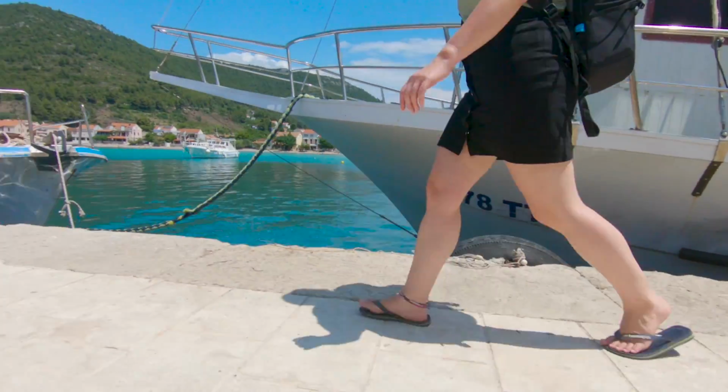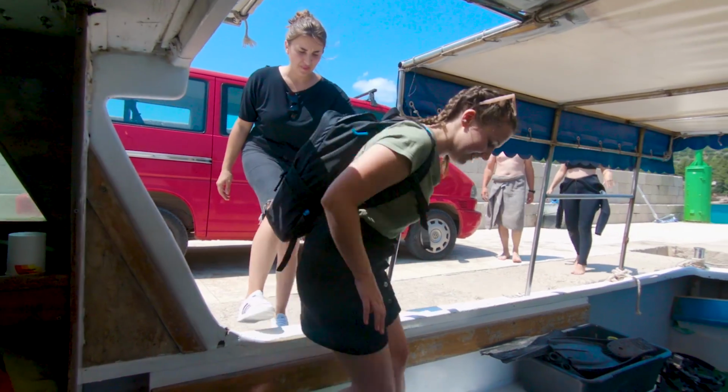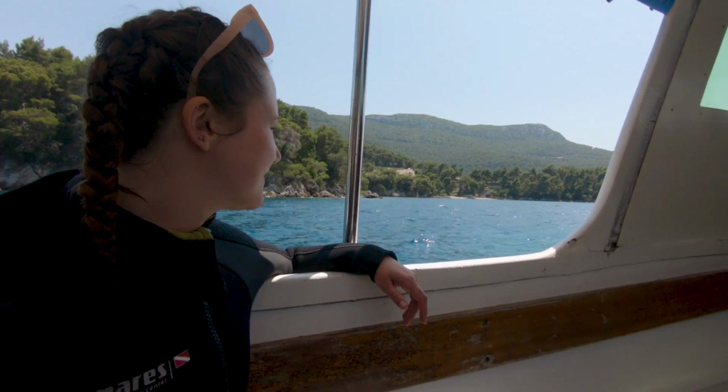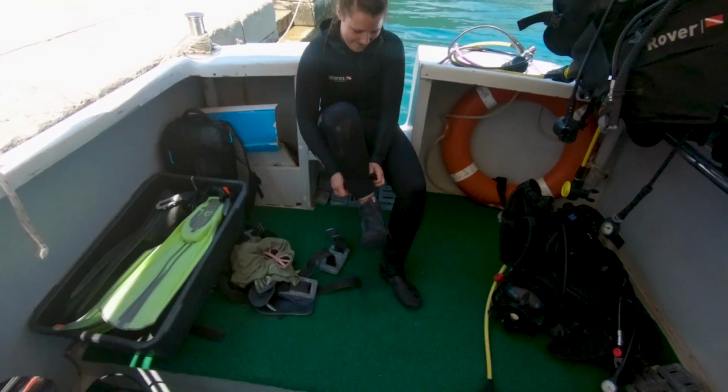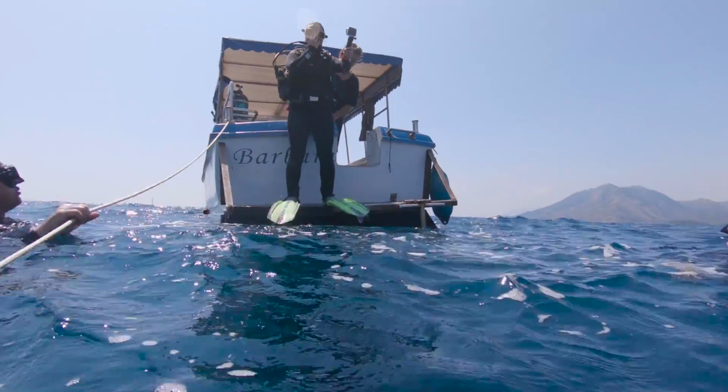So I cannot wait to taste this wine now, but it's just not that simple. First of all, I've got to hop on a boat, head out onto the glittering Adriatic, pop on my scuba gear, and then dive down to this underwater cellar to pick out my very own bottle of the good stuff.